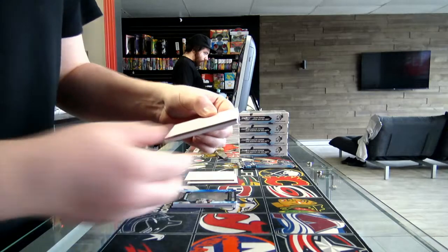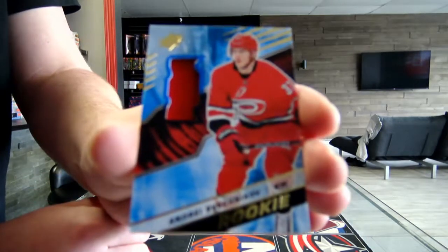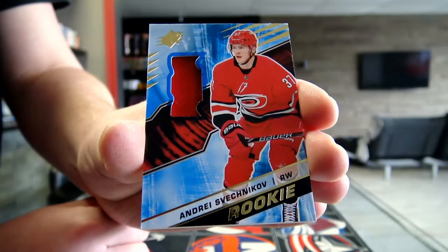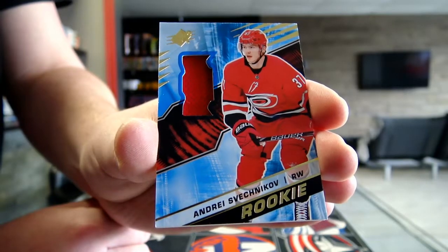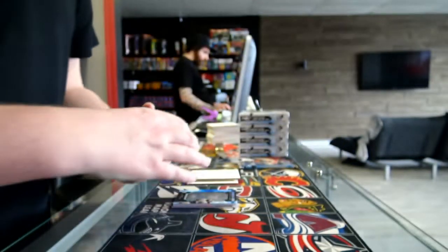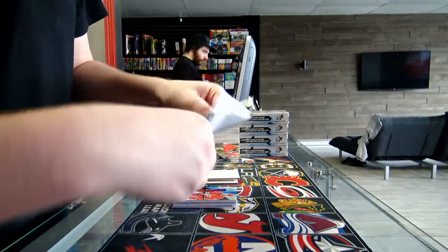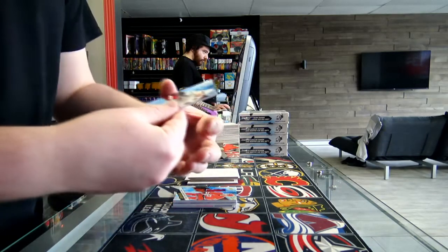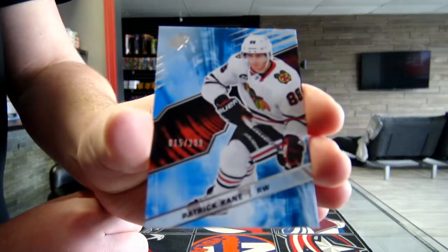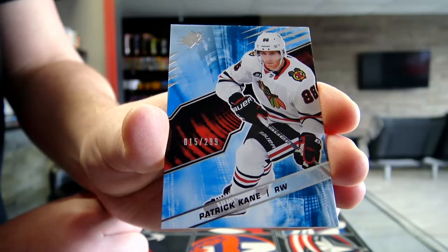Next, we've got a jersey rookie, Carolina Hurricanes, Andrei Svechnikov. Svechnikov, rookie jersey, Carolina. And last pack, box number 6. We got a base /299, Chicago Blackhawks, Patrick Kane. /299 base, Chicago, Patrick Kane.